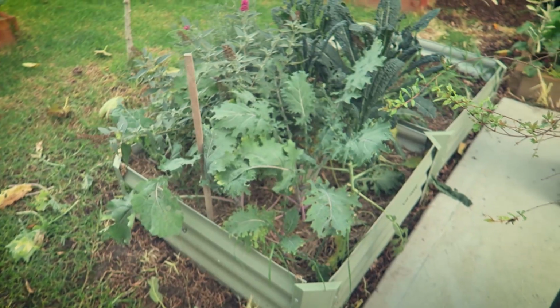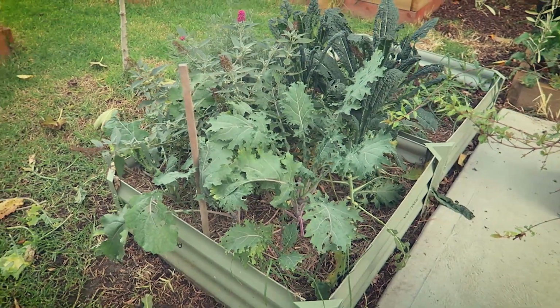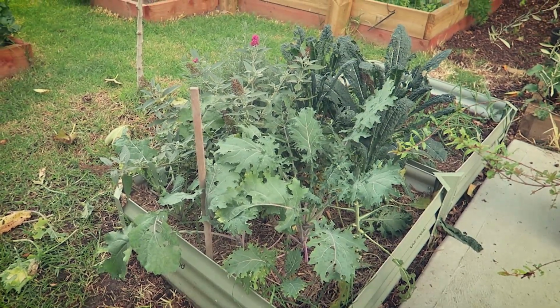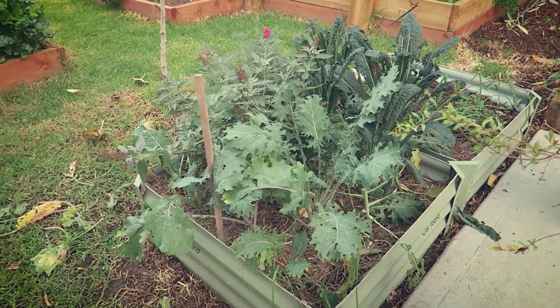At the moment, most of the things that I have in my garden beds are going to be greens, and let's have a look at some now. So in this garden bed I have kale planted, and I think kale is a great thing to put in your garden bed, basically because you can either cook it or you can make smoothies out of it. It's a pretty versatile plant and it has a lot of nutrients.